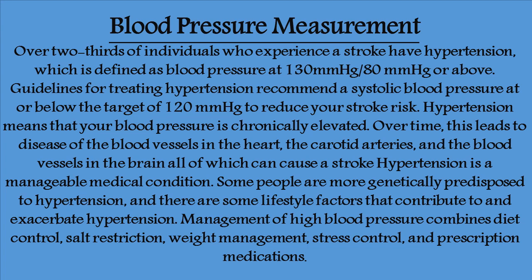Blood pressure measurement. Over 2/3 of individuals who experience a stroke have hypertension, which is defined as blood pressure at 130 mmHg, millimeters of mercury, by 80 mmHg or above. Guidelines for treating hypertension recommend a systolic blood pressure at or below the target of 120 mmHg, millimeters of mercury, to reduce your stroke risk.